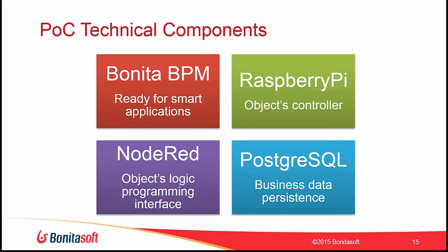We used also Node-RED. So Node-RED is actually a software that allows you to program the Raspberry Pi in some sort of graphical manner. So it's a software tool that allows us to draw schemas of the different interactions between the controller and the peripherals of the Raspberry Pi. So this allows us to preload the logic onto the Raspberry Pi before actually running the demo. And lastly, we had PostgreSQL for storing business data related to our process, so people renting the locker, location of the locker, code, etc.